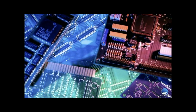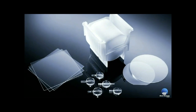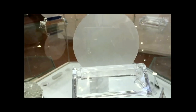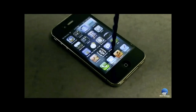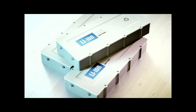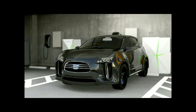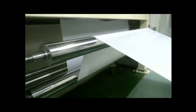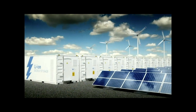Semiconductors in electronic devices, phosphor plasma televisions and scratch-proof watch faces are some of the many applications that belong to the sapphire family. Smartphone manufacturers are already making the exciting transition to the unscratchable synthetic sapphire display screens. Lithium-ion batteries, where high-purity alumina is used in the battery separators, are underpinning the global transition to safe electric vehicles and renewable energy storage.